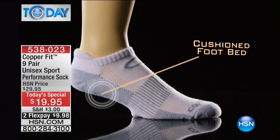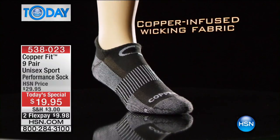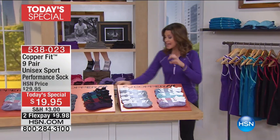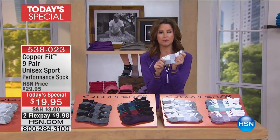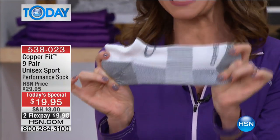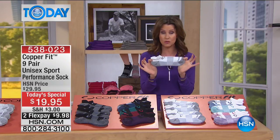What makes these socks so great? That's what everybody asks me, because I am such a big proponent of CopperFit. I tell everybody who will listen. They are copper infused. They have a reinforced heel and toe. They even have a nice stretchy arch support. They are incredibly comfortable, and they're infused with copper. What does that mean? It means that they are odor resistant. They wear like a dream. That copper infusion technology doesn't wear out.